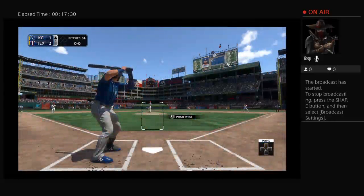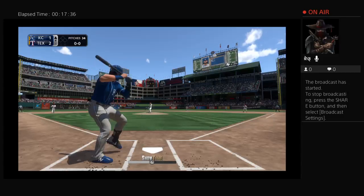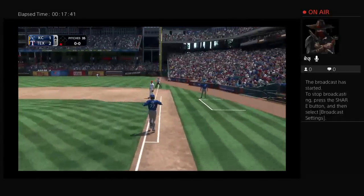Digging in to try it again. Rob Farr. He'll try to get it going here to begin the fourth. First offering on its way. Hot shot to third and handled for the first out.